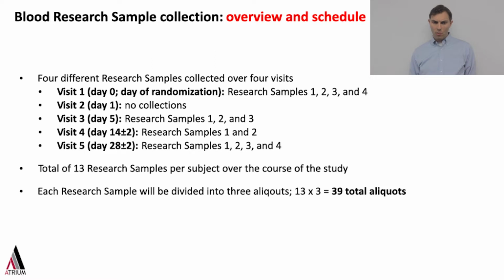Visit 2, which is day 1, no research samples are collected. Visit 3, which is day 5, research samples 1, 2, and 3 are collected. Visit 4, which is day 14, research samples only 1 and 2 are collected. And on visit 5, research samples 1, 2, 3, and 4 are collected.